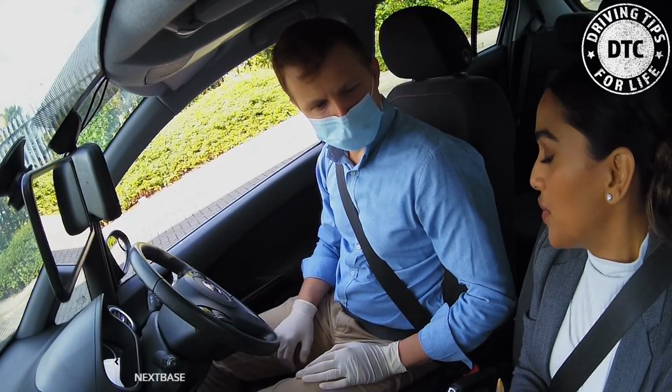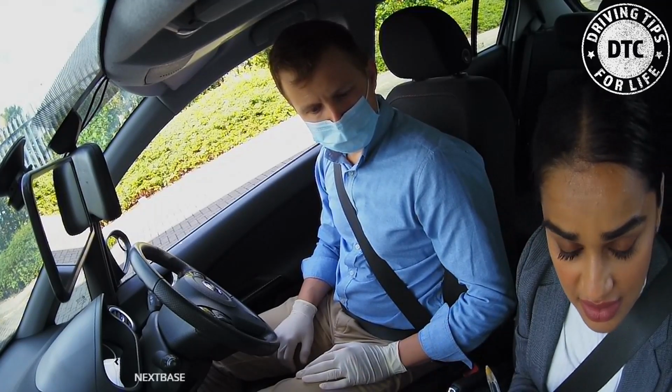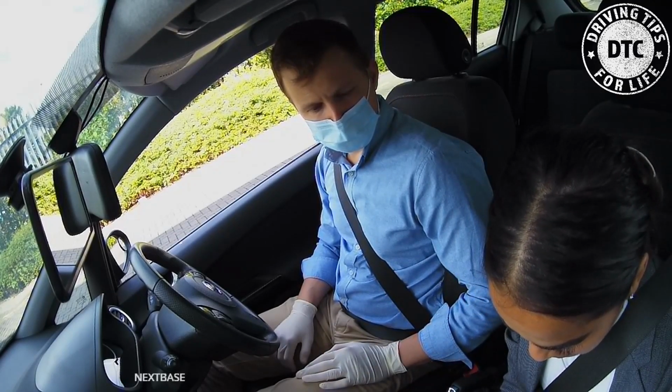Cyclists. Brilliant. So we've got cyclists. It gives you a chance to make a decision on what you're going to do. You notice that cyclist is there, and then you act upon that, and then you can decide to give a later indicator or something. Okay, so that was that.